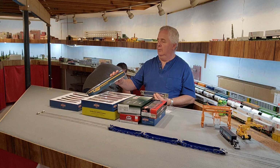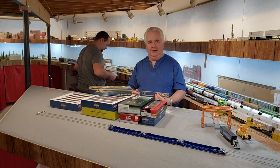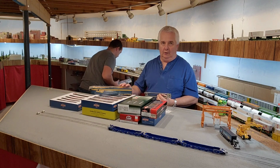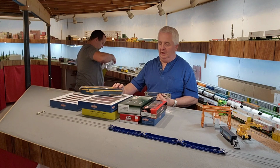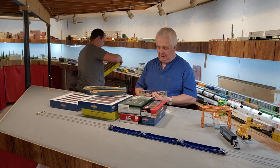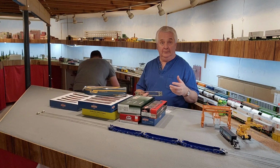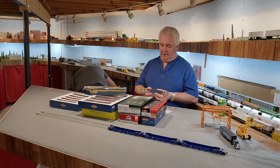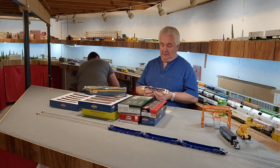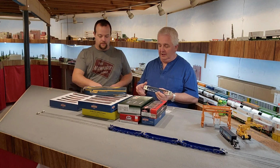Looking at the Rapido, years ago, I was not familiar with Rapido as a name. It just did not ring a bell to me at all. But in the last few years, talking to Sean and a couple other people that we run trains with, they always are talking about Rapido. And so I'm kind of like, well, what's the deal? And they're all talking what's top shelf.